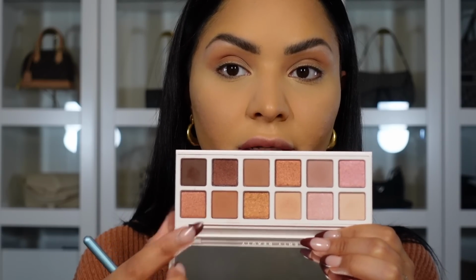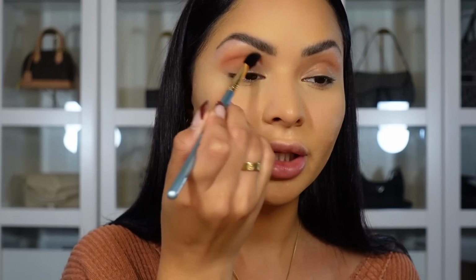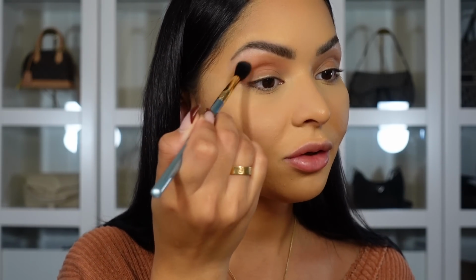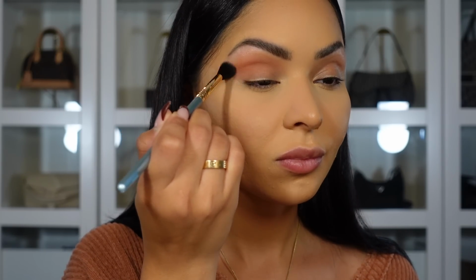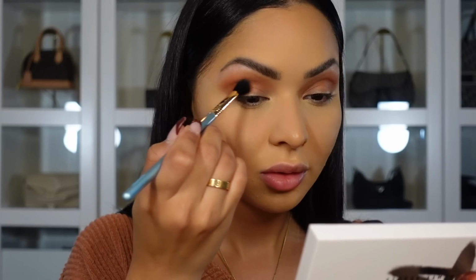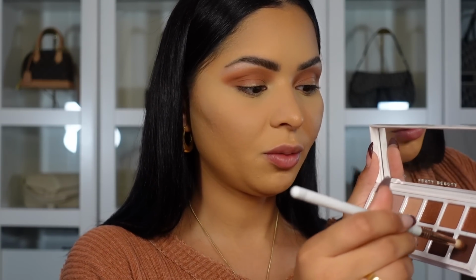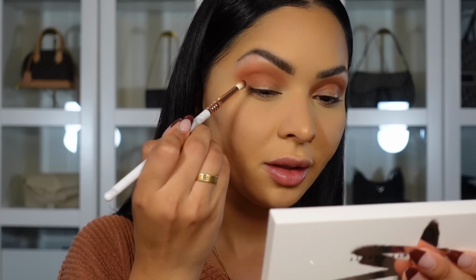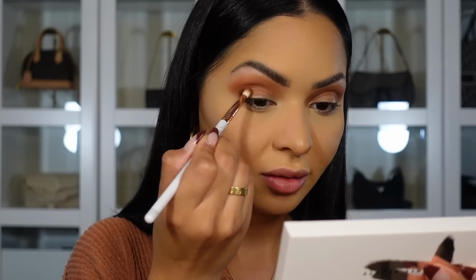Now we're gonna take this shade right here and work that onto my crease, and we're just gonna warm up that outer crease and make it nice and warm and a little bit more dramatic. I'm also gonna bring it down to my outer lid, kind of creating a V shape. I'm gonna take a smaller brush and go in with that dark brown, and work this on my outer lid, create a V shape and blend that in.